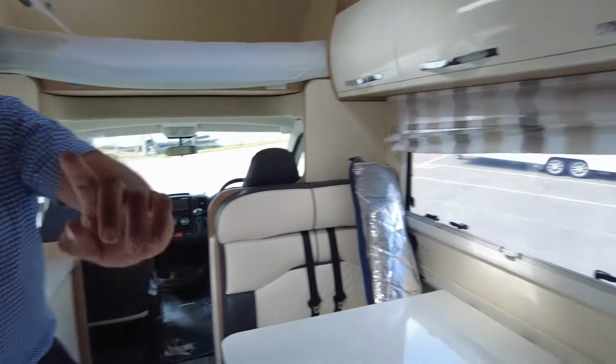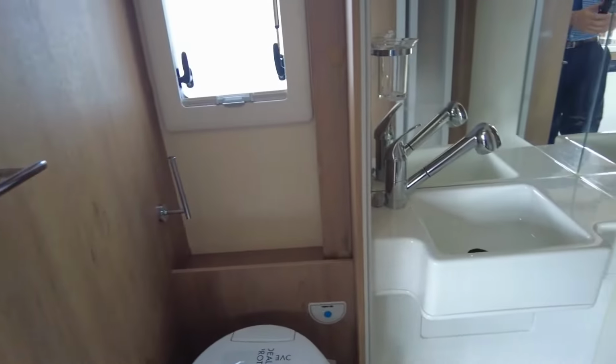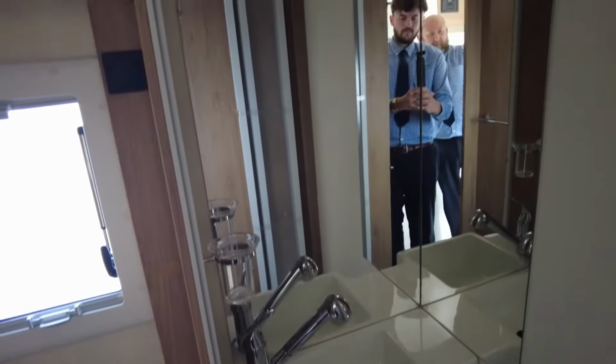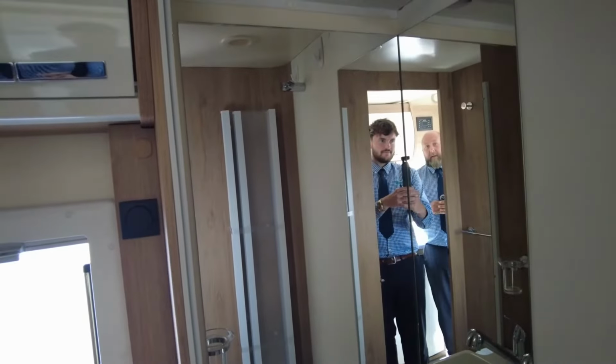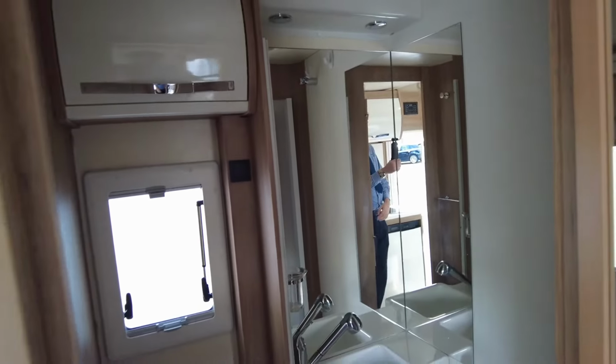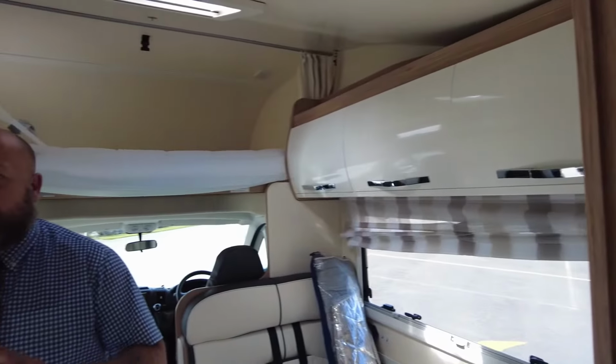In the bathroom and shower, it's really nice because you've got that cubicle that's over to the side. And then obviously you've got the toilet, little bit of a storage unit in there. And hello, you've got that real big corner vanity mirror as well. It's a really well finished motorhome, really well presented, fantastic spec.